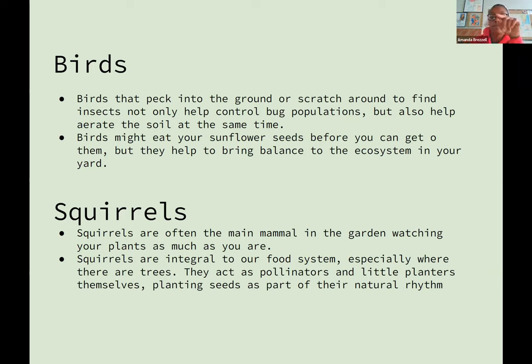They also really help to control the mosquito population. So birds are really helpful to have around. Like, adding a bird feeder to your garden can do a whole lot.